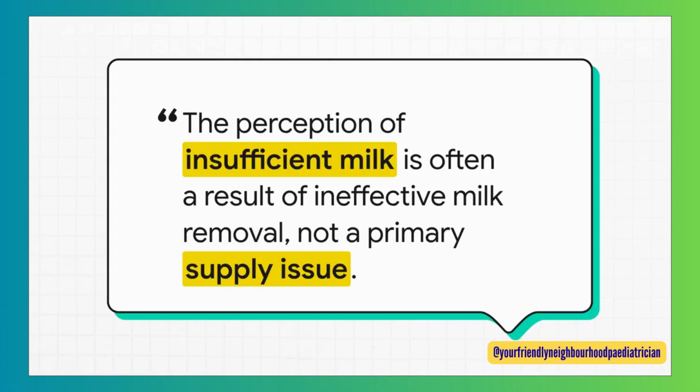And that brings us to what I think is the most powerful takeaway from all of this. That feeling of not having enough milk is very rarely a production problem. More often than not, it's a removal problem. The latch is the key that unlocks the milk that's already there. By focusing on the mechanics, on getting that deep, comfortable asymmetric latch, you're solving the root cause of so many other issues. So just remember, it's usually not about how much milk you have, it's about how well your baby can get it. And that is a problem you can absolutely solve.